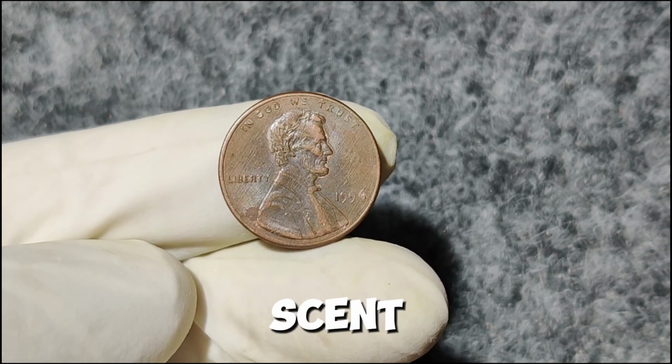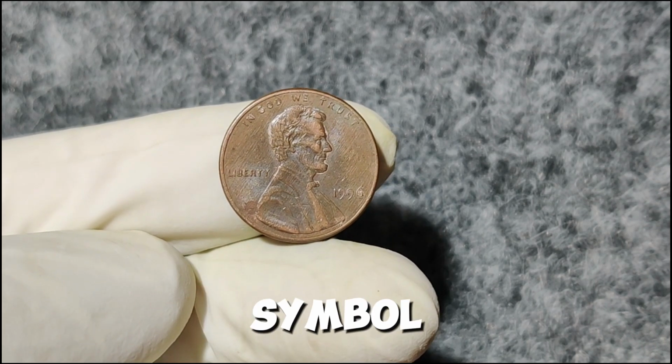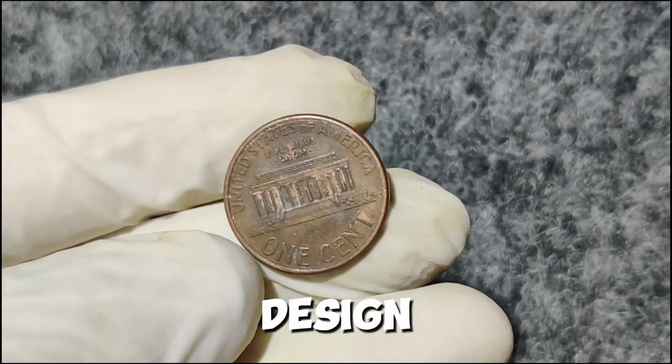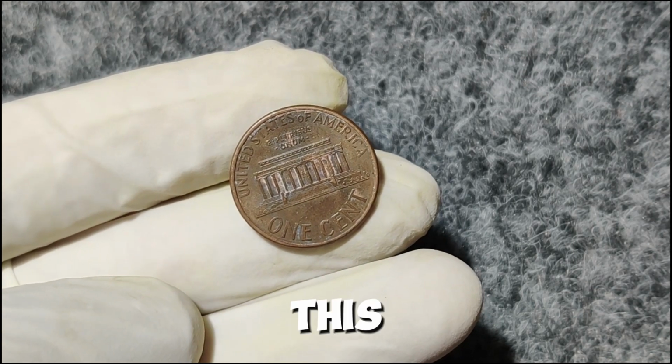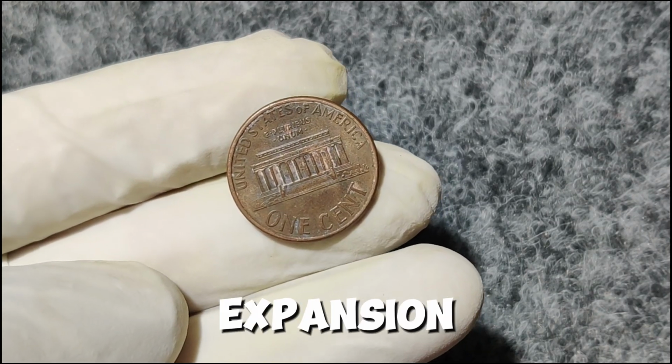The Indian head cent, designed by James B. Longacre, became an iconic symbol of the 19th century. It was a beautiful and patriotic design, with Lady Liberty wearing a Native American headdress. This design resonated deeply with the American public during a time of great expansion.